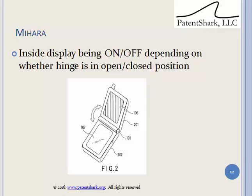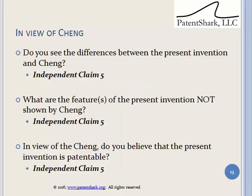Now, do you see the differences between the present invention and Cheng? And what are the features of the present invention that are not shown by Cheng? And in view of Cheng, do you still believe that this invention is patentable? Again, think about these questions as you attempt to complete your first assignment.